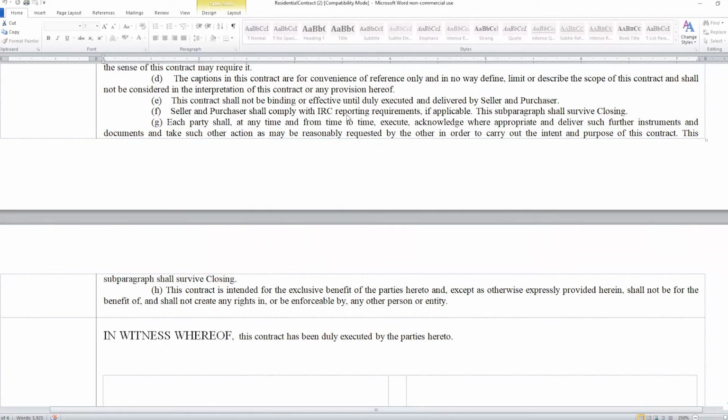Paragraph 28F has to deal with the IRS, and if there's any capital gains due, that's where you see the 1099s. That'll be in paragraph 28F. Usually that's handled by the lender's attorney. However, if not, then the seller's attorney has that obligation to file with their client. And it also says that from time to time the parties may acknowledge other future documents if agreed to at that time. In paragraph H, it's expressly stated that this contract is only for the parties that are mentioned herein.